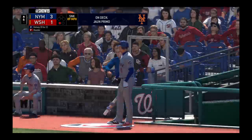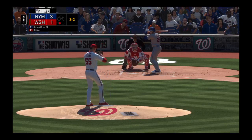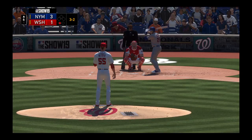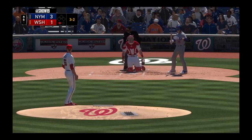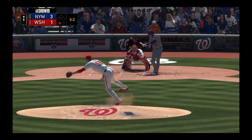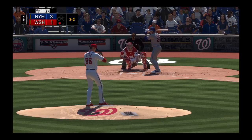One that misses inside, and the count's run full now, 3-2. A swing and a shot hit down the corner, and he just couldn't keep that ball fair as it winds up a long foul ball. 7th pitch of the at-bat coming up. It's a high fly ball headed for the left field corner. If it stays fair, it's gone. He definitely had the distance, but it winds up a foul ball. The next 3-2.